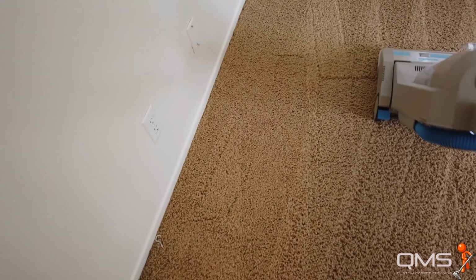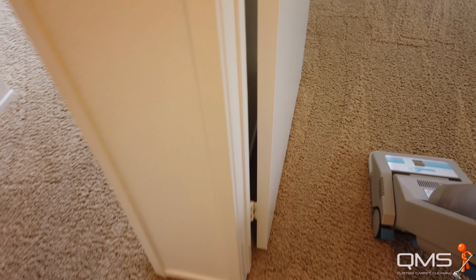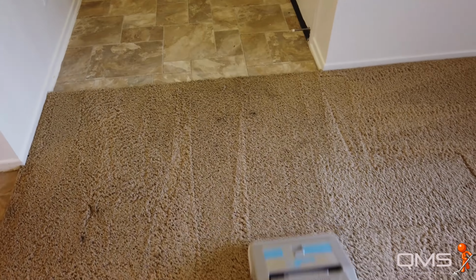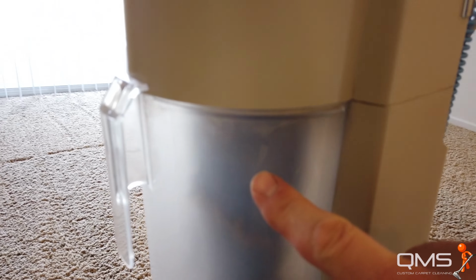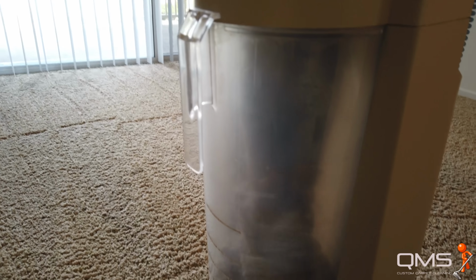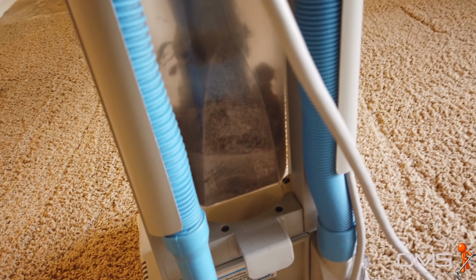I'll show you in a second. You can see him at the very top racing around the canister. Little airsoft BB is what it looks like. See him? Jamming around there. Look at him. Oh my goodness. Look at that. Ridiculous. That's a lot of dry soil.